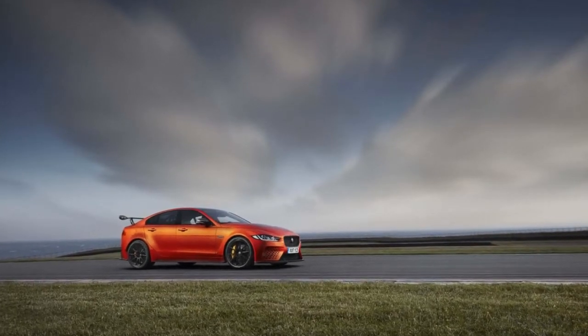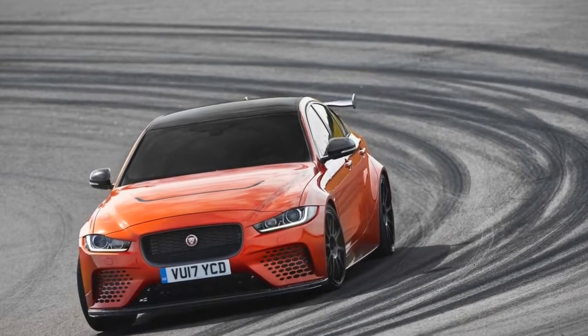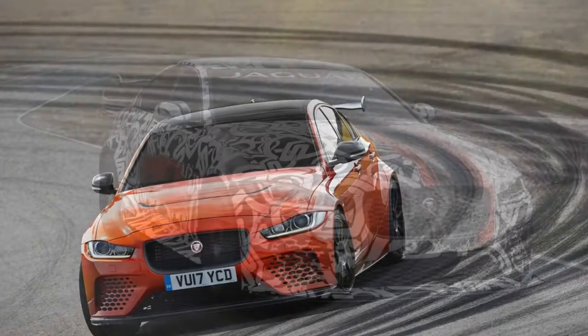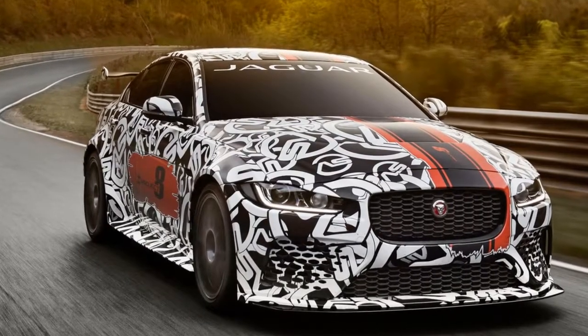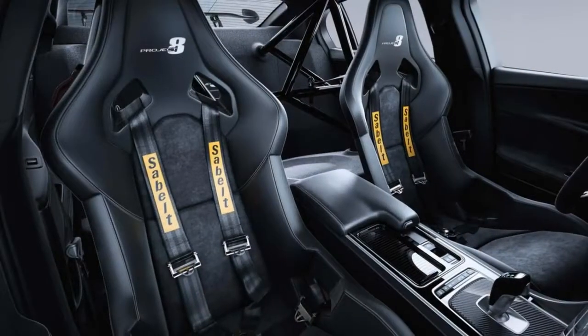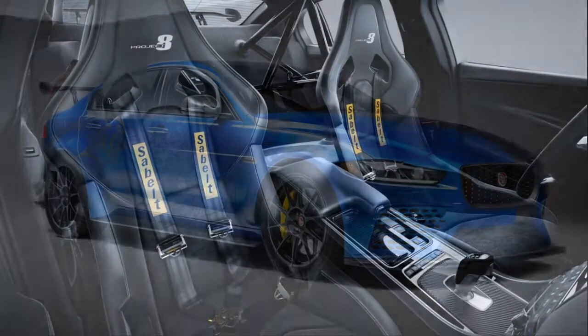Project 8 starts life as a Jaguar XE sedan aluminum body shell. Only the roof panel and the front door skins are left unchanged. A new body side stamping and new rear door skins incorporate 2.2-inch flares over 305/30 tires on 20-inch rims.